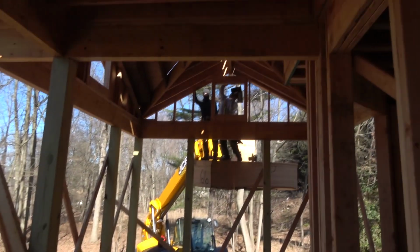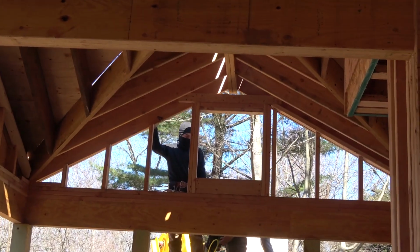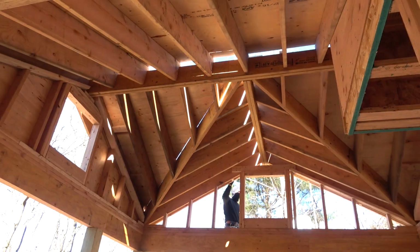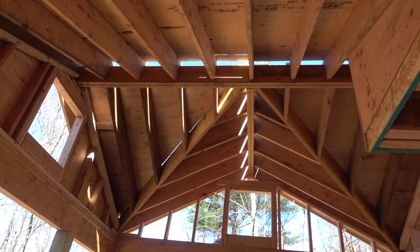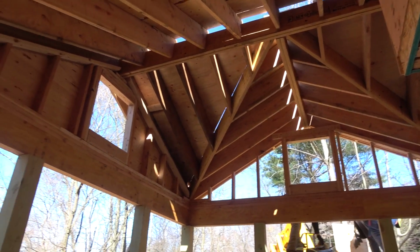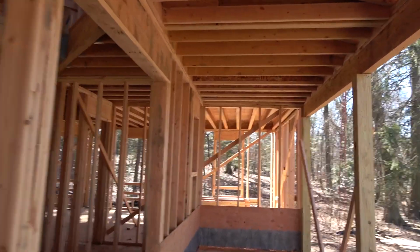It'll open it up a little bit. There you can see the change in the windows to make them more uniform. I love the roof in here. It looked really cool before they put the plywood on top, obviously. Some of the cool framing that the house got is these unique ceilings.